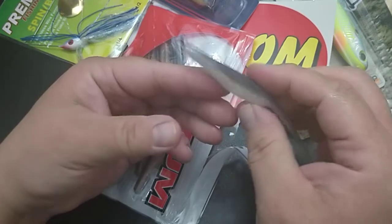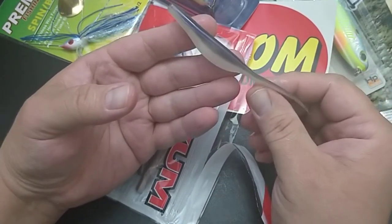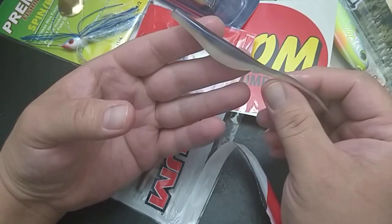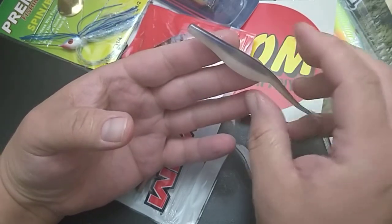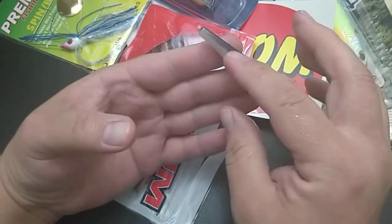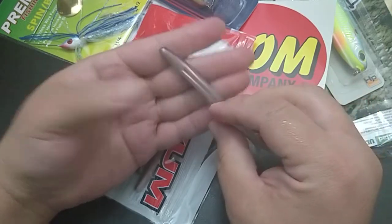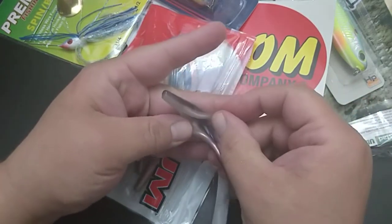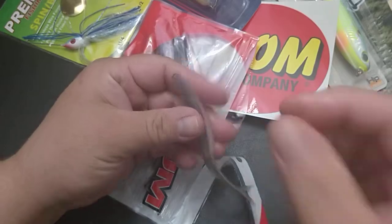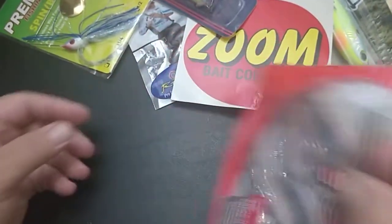Yeah. It kind of reminds me a little bit of a Zoom Pro Blue Flute, except this is not a true blue like the other one is. And it's got like a little bit of pinkish purple right here on the belly, and then it's got white right here. So it's almost like a tricolor. That looks really nice. Yep, I'm pretty sure that'd be a fish catcher as well.